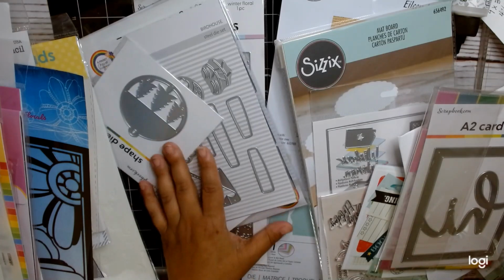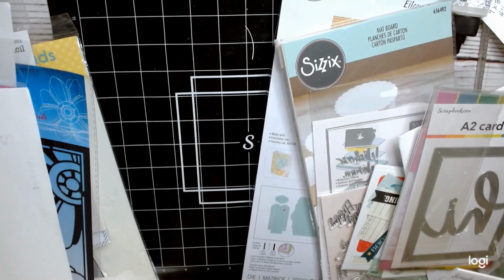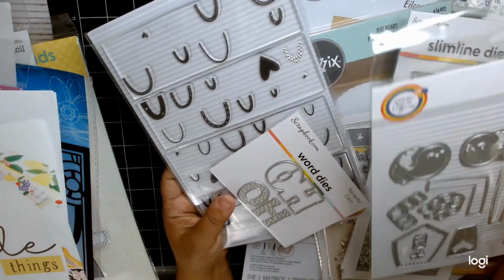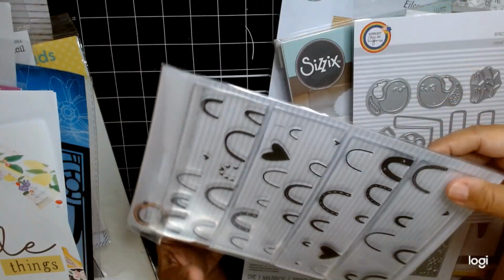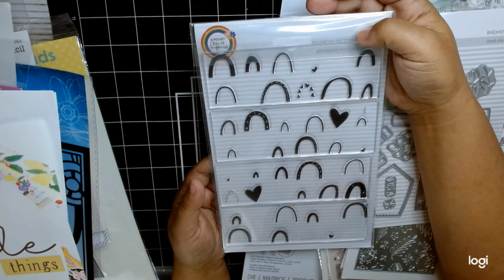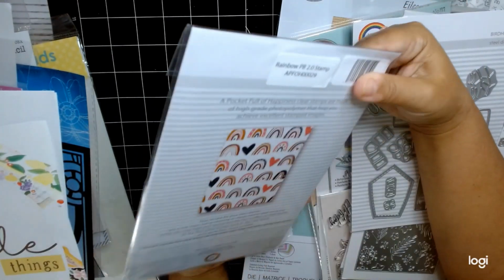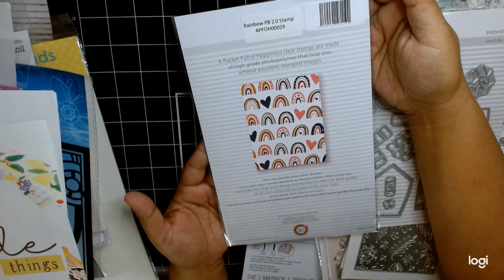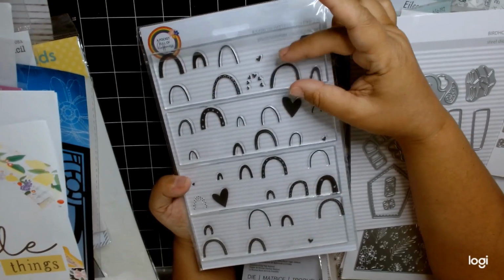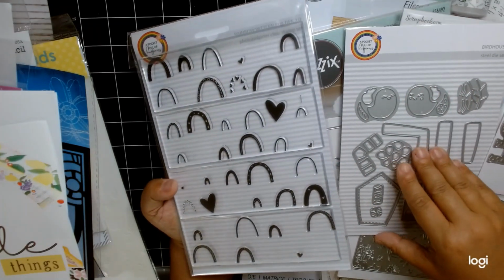Okay, now we're into some scrapbook.com things. I got a lot of stuff to put away. Some of the things that I purchased include A Pocket Full of Happiness. I don't know if you guys know about them. They're a European company. Anyway, she's got some really amazing things, including this really cool rainbow stamp set where each level makes a different part of the rainbow, so you can do all different colors. So I picked that up.